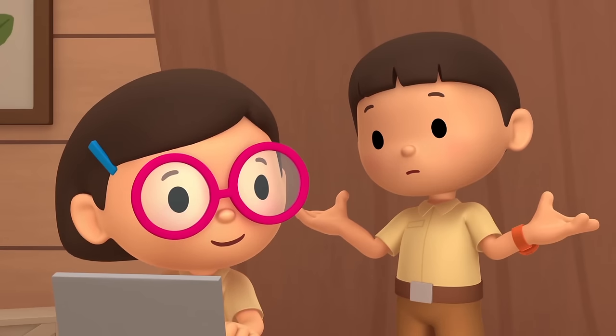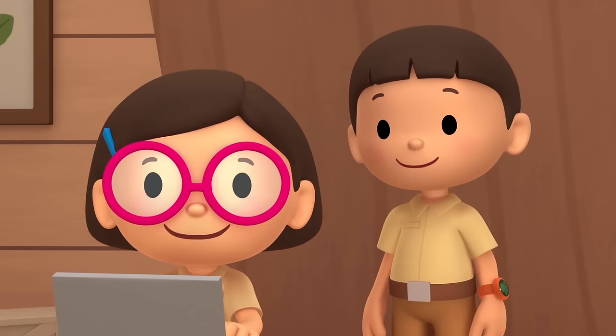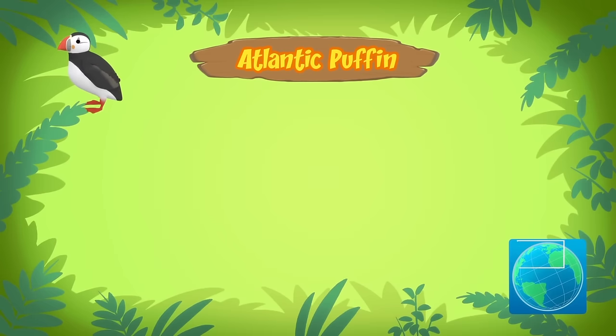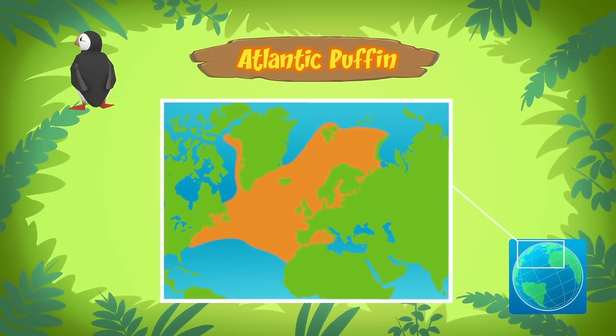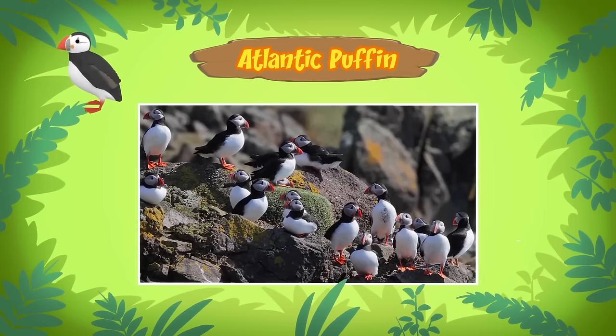Where does it come from? Atlantic puffins come from far up north. They live on seacoasts and islands around the Atlantic Ocean. More than half of the world's Atlantic puffins are found around Iceland. About 8 to 10 million puffins live there. That's a lot of puffins.